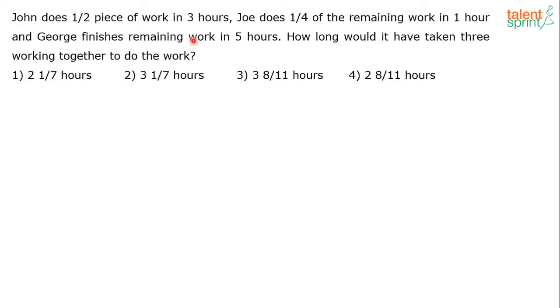Okay, last few seconds for those who are still trying it out. Amit Kumar has also joined the group. He's got option 4 as the answer. And so has Chandrahas Yadav, right? Chandrahas Yadav has got option 1, 2 1 by 7. All right. So confusion here. 4 of you have got option 4 and 1 person has got option 1.